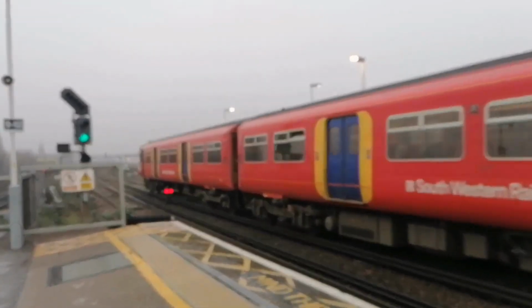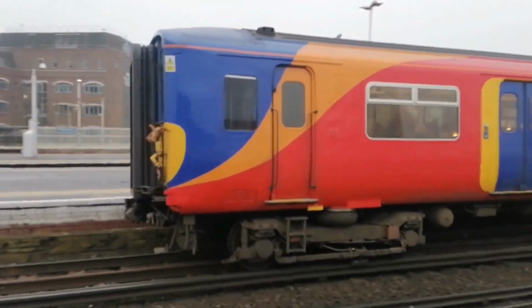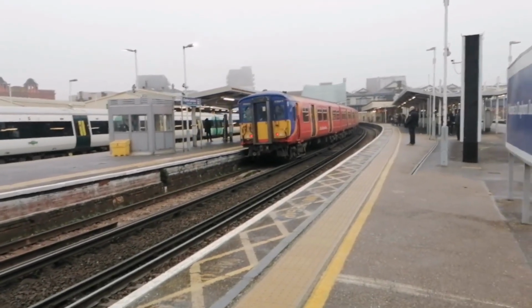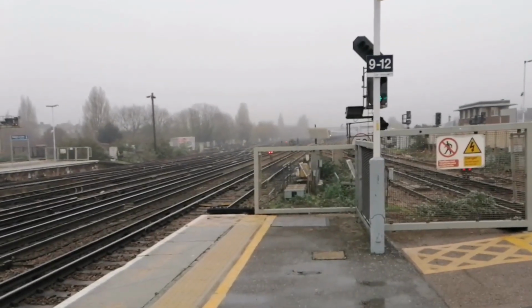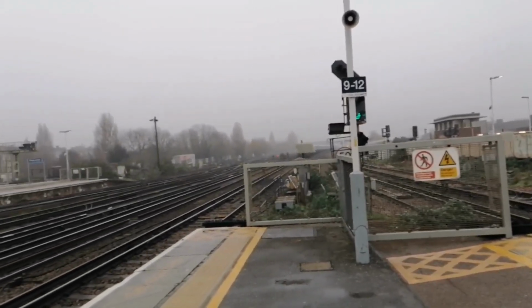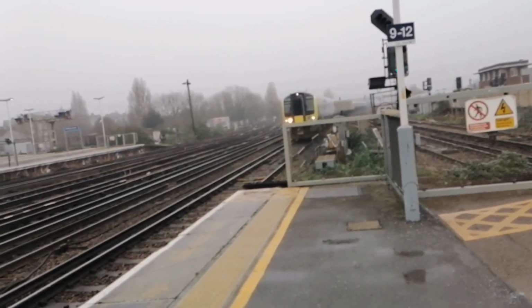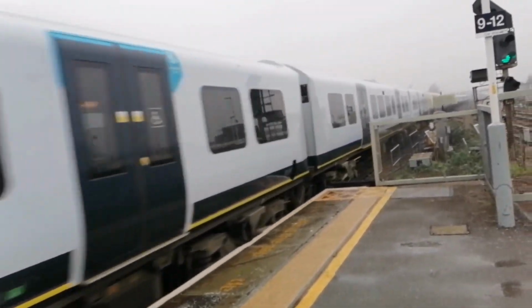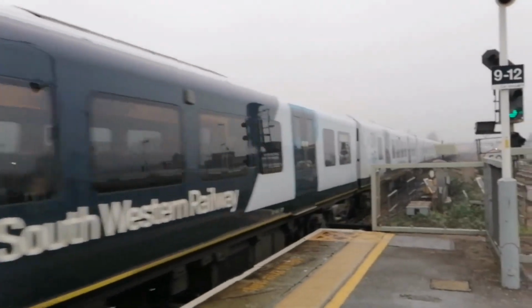455730 at the front and 455708 working the Southwestern Railway service from London Waterloo to Hampton Court via Wimbledon. Nice. Okay, now approaching Clapham Junction, we've actually got two trains. We've got a 377 to Epsom and we've got a 450, 450069 to Basingstoke and Alton, coupled with 450052.